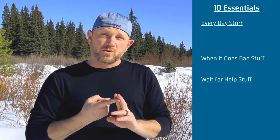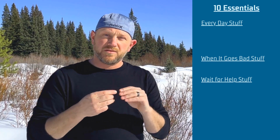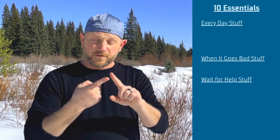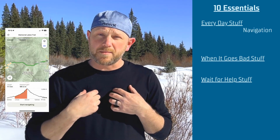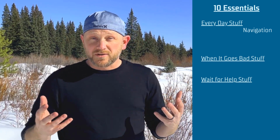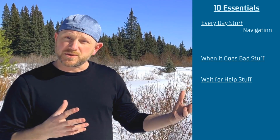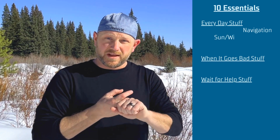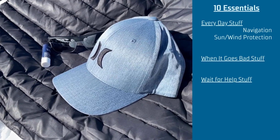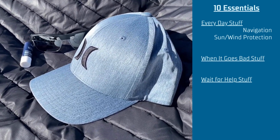That first category has 3 items in it. Things that you should have no matter what when you leave the house. The first one on that list is navigation. That's my phone primarily. I also have my GPS device, and quite often I'll take a map and a compass as well. The second thing on that list is going to be sun protection or wind protection. That breaks down to a hat, some sunglasses, more often than not chapstick.